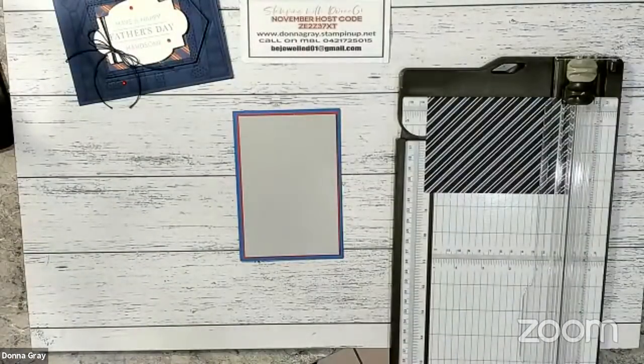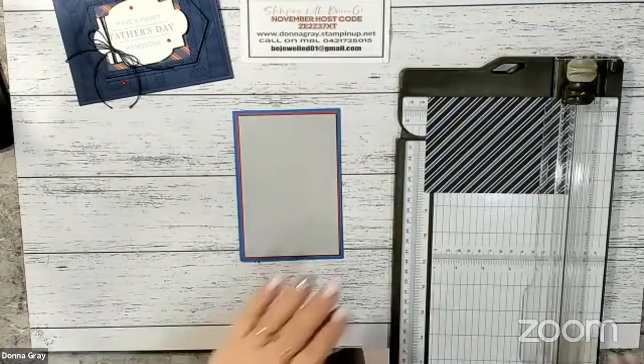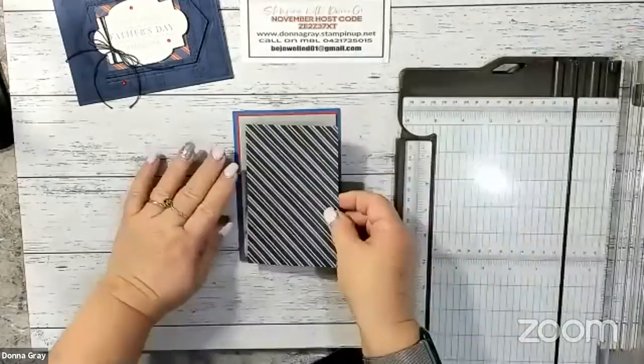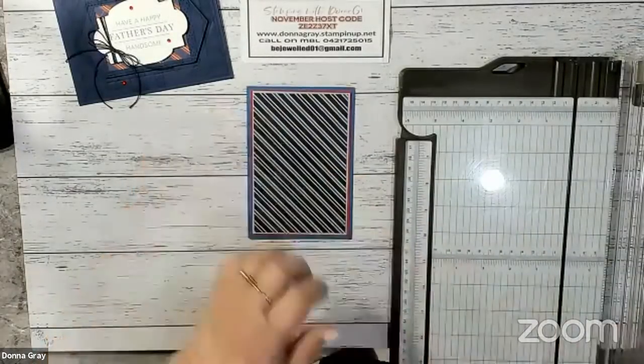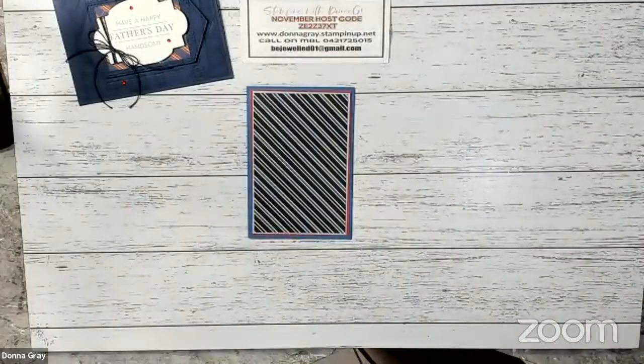Aren't you just loving this Designer Series paper? I'm thinking I'm going to use it on so many things. All right, so we're going to layer that one up. So we've got some nice layers happening there. Look at that.